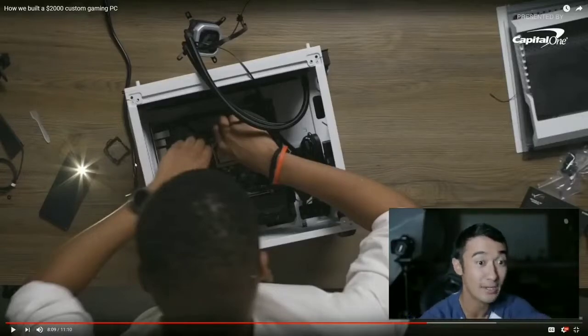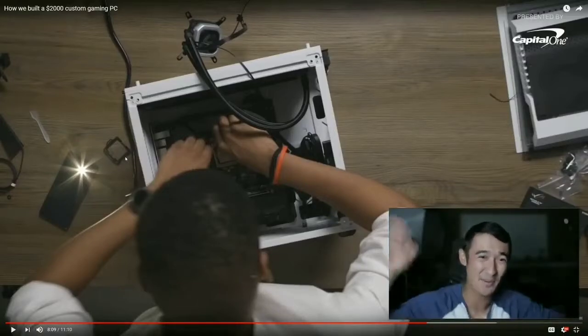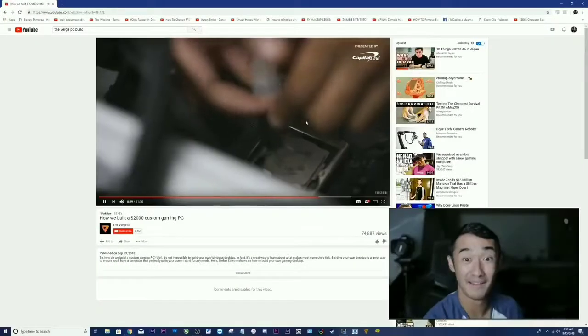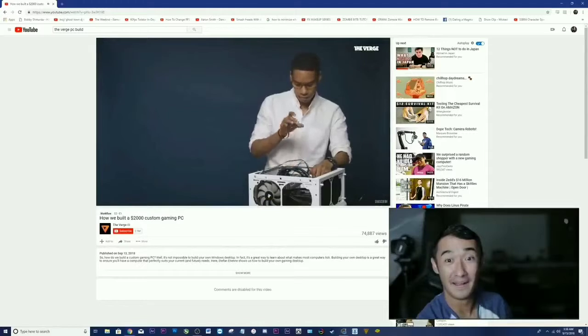The tool is like right here. It's to the side! He knows he didn't need it. Now he can't delete everything he said because the editor is someone else other than him. The final portion is to add the CPU cooler to the top end of the processor.